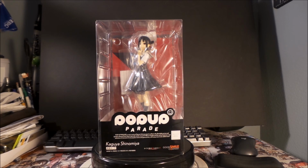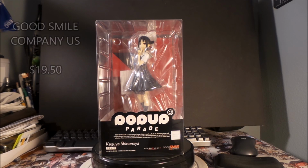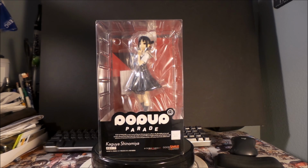I got this figure from Good Smile Company US. They were having a Black Friday sale, Black Friday 2024, and I picked this figure up. I got her for $19.50. That's a pretty good deal. Pop-up parades are usually around $30. This is the regular pop-up parade. I think the shipping was like $20 though, which is kind of expensive, but that was for a bunch of other figures too.